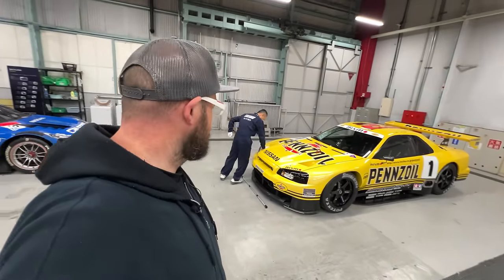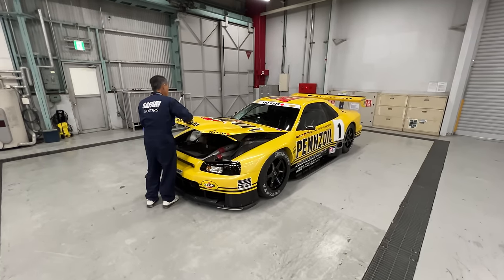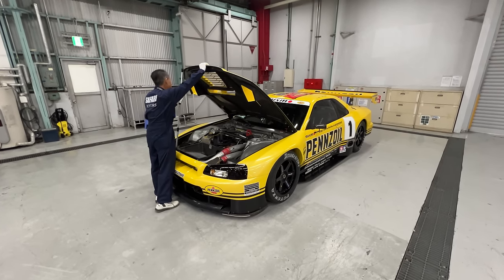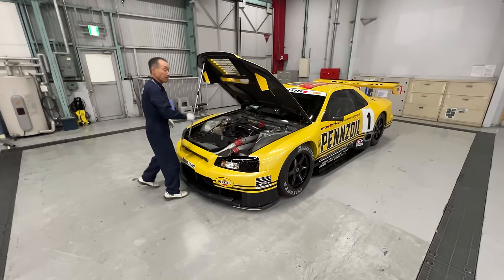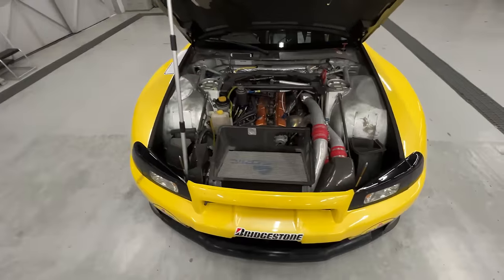How cool is this? Had you told me in 1999 that I'd be able to get a bit of private time with a Pennzoil GT500 race car, I would have never believed it. And just look at this engine setup.